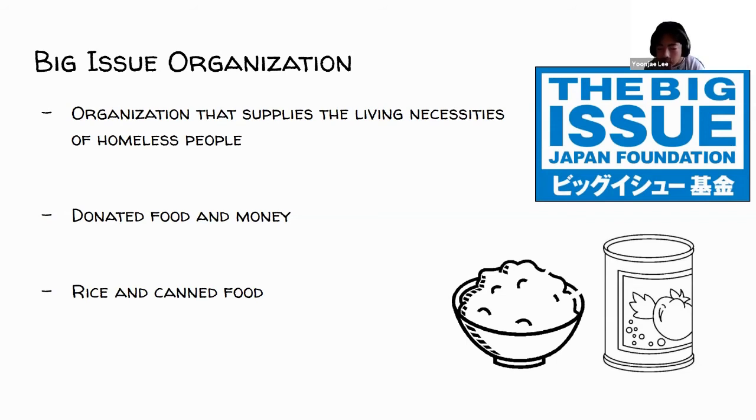Our group decided to donate nutritious food and money to help people get better food quality. What we donated was rice and canned food.